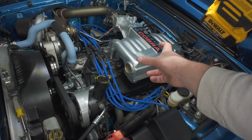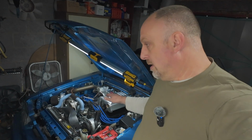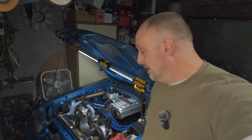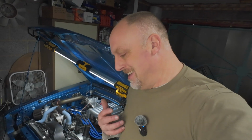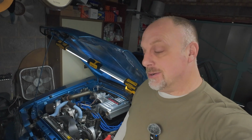They just look better. And so I'm slowly getting the parts to put coil on plug ignition on this car and really kind of step up in the modern age of real ignition and fuel injection. Plus with the crank trigger, you're going to get rock solid timing. It may not give me any power, but I still just want to try it. I still want to try it and see what it does and go down those roads.